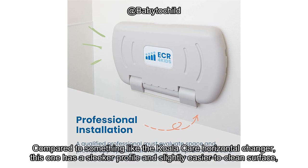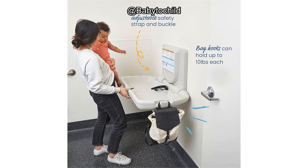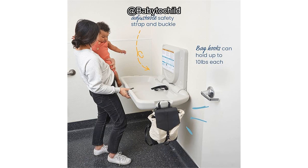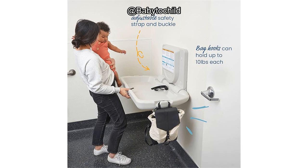Compared to something like the Koala Care horizontal changer, this one has a sleeker profile and slightly easier to clean surface, but lacks the built-in liner storage and some of the branding trust Koala Care carries from decades in the market. However, ECR4Kids still delivers on essential certifications and performance. If you're outfitting a newer public restroom and want clean lines and a slim fit, this might be the one.